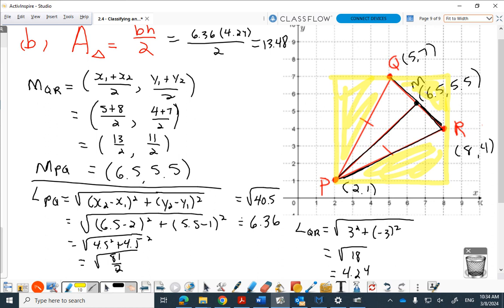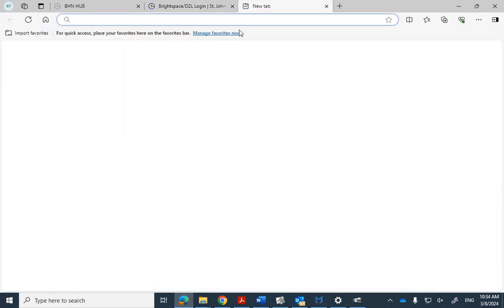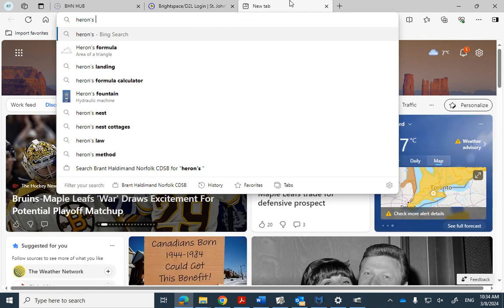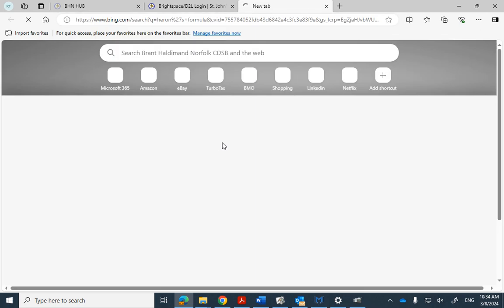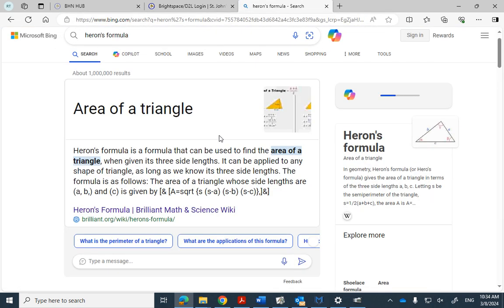There is a theorem out there called Heron's theorem, way beyond the scope of this course. But let me show it to you so you can see it. Oh, let's see if I'm right. My memory told me it was called Heron's theorem. Heron's formula, good, for area of a triangle. And let's see what Heron does if it comes up in any short period of time. Heron's formula.